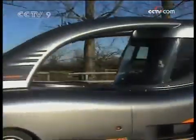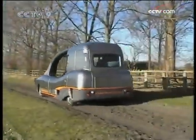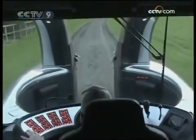The cabin of the vehicle is large enough to seat up to 3 crew members, a driver, animal trainer, and veterinary specialist.